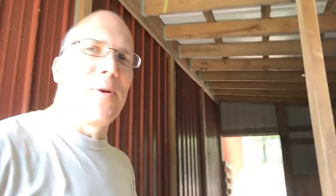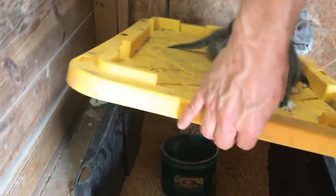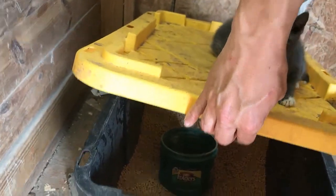I like the idea of gravity. Gravity doesn't actually work this way, but I start that way. I start at the top of the hill and I work down as I'm feeding. So the pigs, their feeder is right there. This is the feeder that we built for them. Their food is in this bucket. We keep all the animal food in airtight buckets, or in buckets that vermin can't get into.